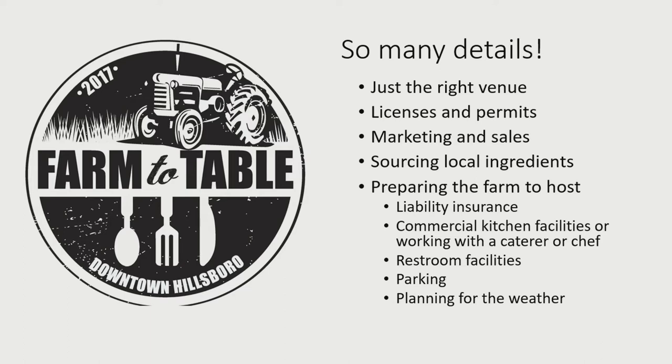And then one of the hardest things, of course, is planning for the weather. That's a given. So you may have to have a fallback for rain. You don't want people sitting outside in the rain, and yet people want to sit outside. That's the fun part. So what do you do? Tent, backup plan. And nice tents are expensive to rent.